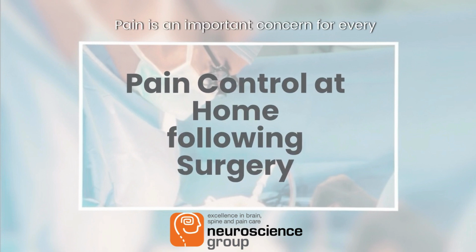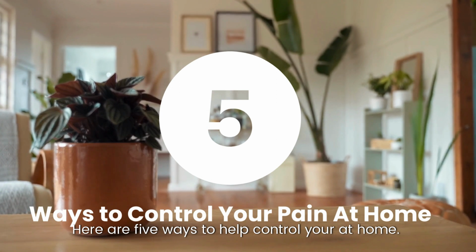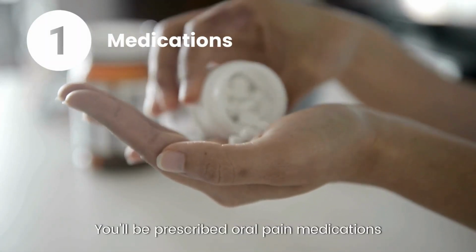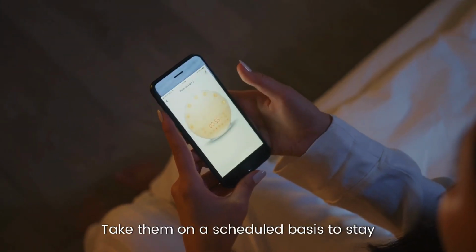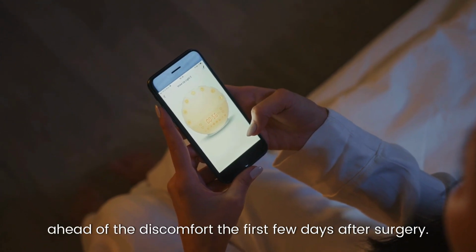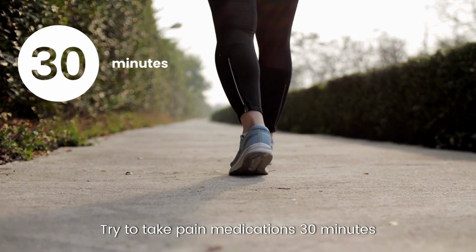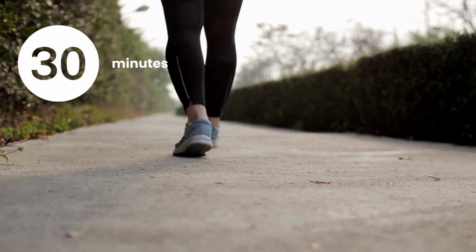Pain is an important concern for every surgical patient. Here are 5 ways to help control your pain at home. Number 1, medications. You'll be prescribed oral pain medications at discharge. Take them on a scheduled basis to stay ahead of the discomfort the first few days after surgery. Try to take pain medications 30 minutes before activity.